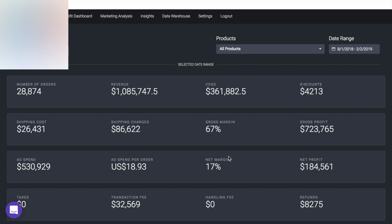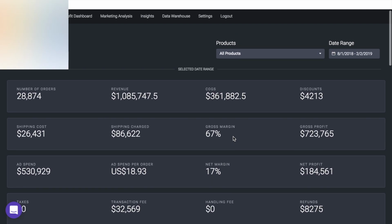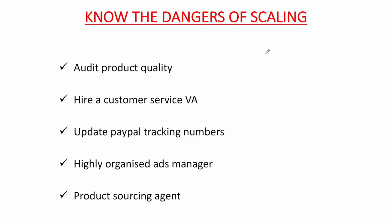So it's a great app, and I advise anybody who starts scaling to download this app as soon as possible and integrate it into all your accounts, so you know exactly what's happening in real time. Okay, so another thing that you need in order to scale is you need to know the dangers of scaling.